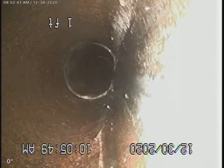This is Ed with Mr. Sewer at 15 Canterbury Road. I am currently inserted through the house trap in the front of the home and out to the clean out, out to the public sidewalk in front of the home.